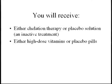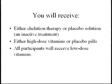Everyone will get at least the low-dose vitamin pills. When they say placebo pills, everyone will get at least low-dose multivitamin pills, but the chelation group will also be put on high-dose vitamins because there's a question as to whether or not the EDTA chelation by itself would do the job. Most chelation doctors know that you don't want to give chelation alone. You want to give it with a very good multivitamin supplement. So they're going to provide that. And everyone will at least get the low-dose vitamins.